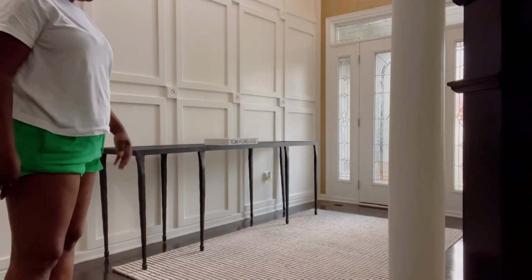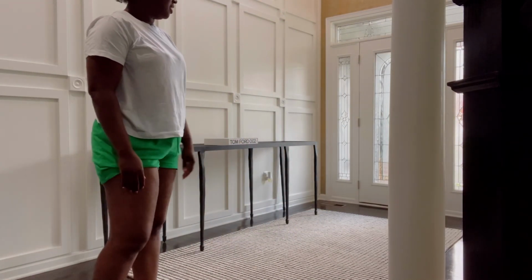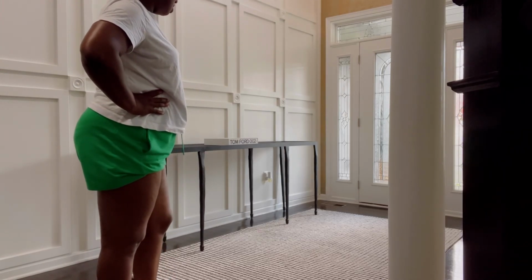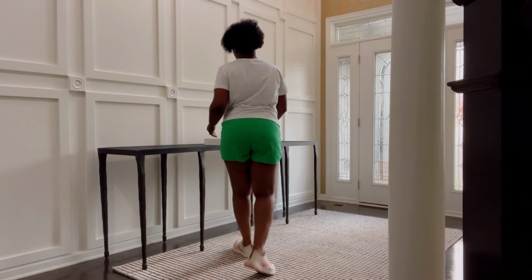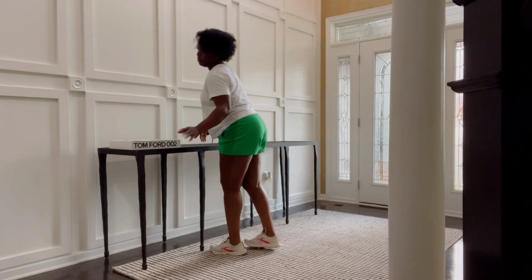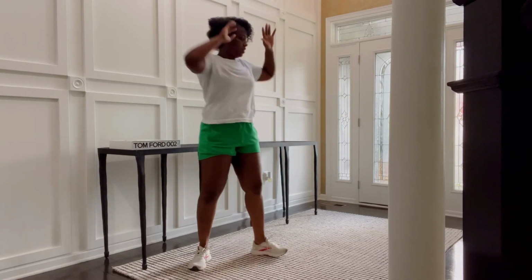So let me show you. But I didn't want to add, I gotta put the mirror back, damn it. All right. I'll put the mirror back until I decide what I want to do, okay?